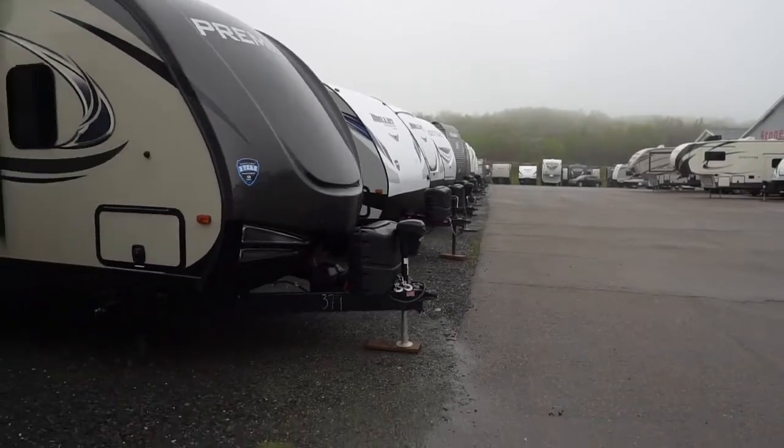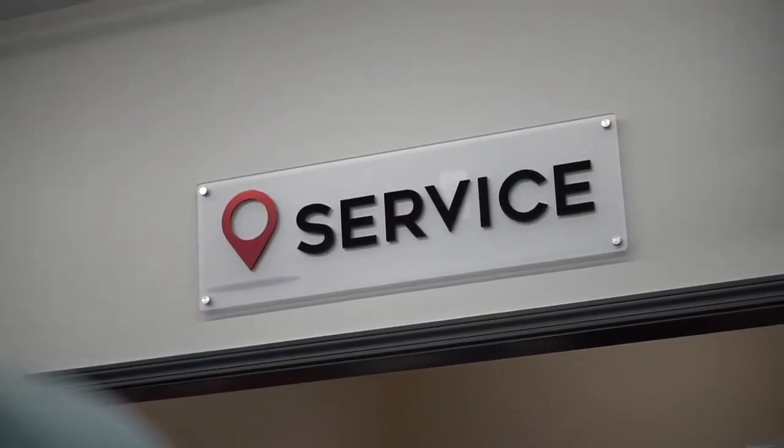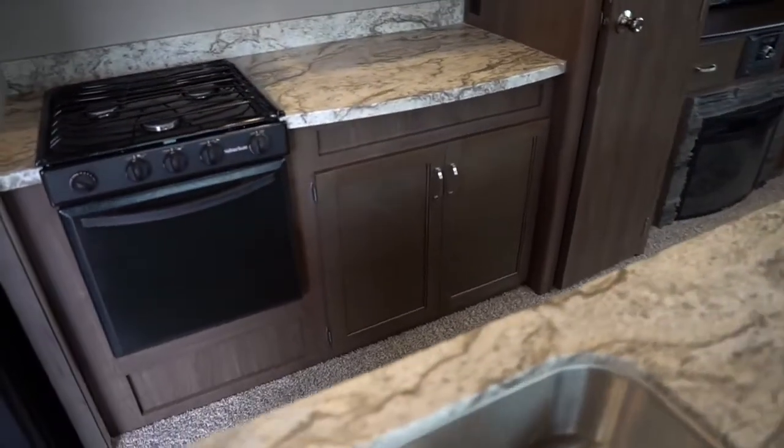Well, here at Stones, we have six full-time service technicians with over 100 years experience. Pretty proud of that. We have two road service trucks. We're able to service in all of Nova Scotia.